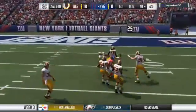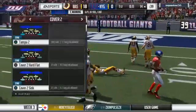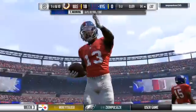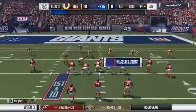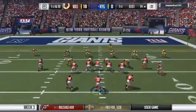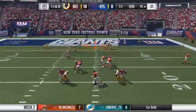He's got it at the 15. A good pickup there, 26 yards. Well, we know he's got the speed there. He needed the speed and the hands. A great catch. And because of that speed, you have to respect it as a defender. So you have.